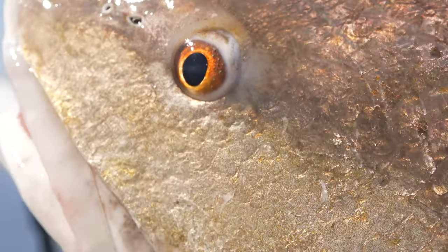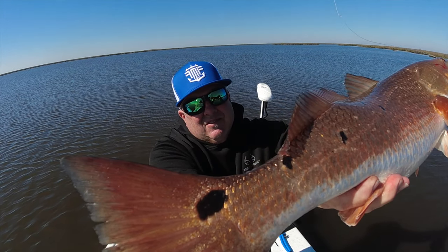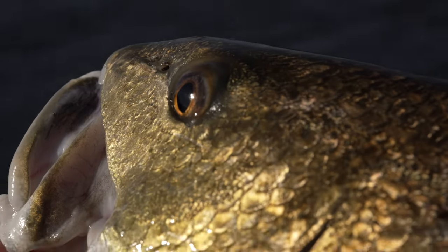Sciaenops ocellatus, also known as a redfish, is a game fish found in the Atlantic Ocean to the Gulf of Mexico. The most distinguishing mark on the redfish is the black spot near the tail of the fish. Having multiple spots is not uncommon for this fish, but no spots at all is extremely rare. The color of the red drum ranges from a deepish blackish coppery color to nearly silver.